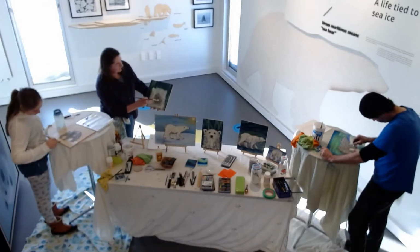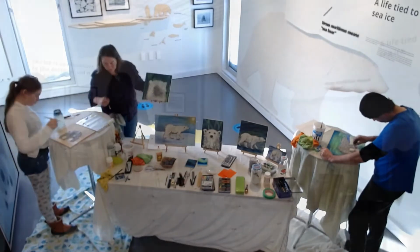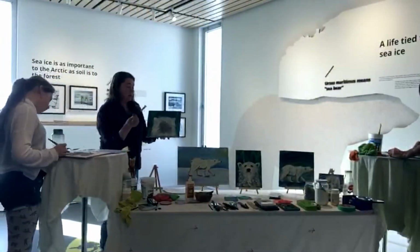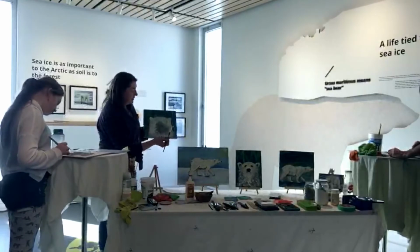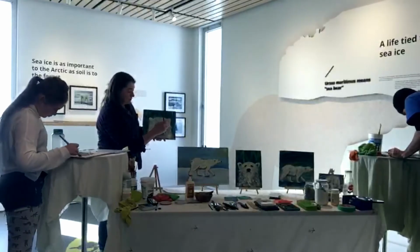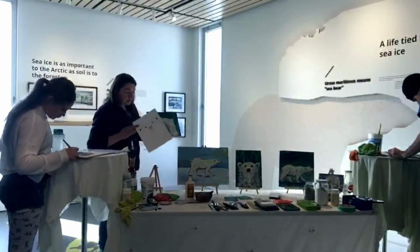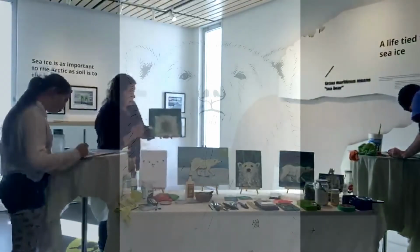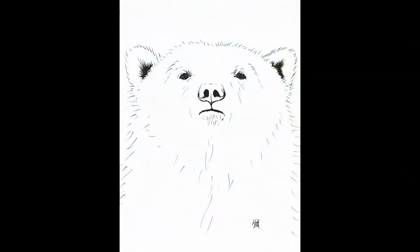So as you can see, as you're painting it, the texture of the fur starts to come out. And if you can see what I'm doing as well, while I'm painting this, I'm going in the direction of the fur. When you see the drawing that I'm using, that's the line drawing. So the bear's fur would be in this direction as well. I don't know how important that is, but that's just something I do.